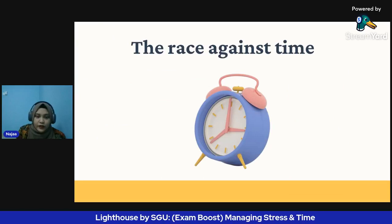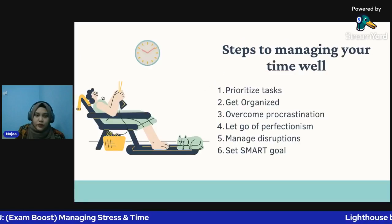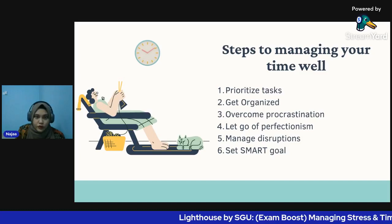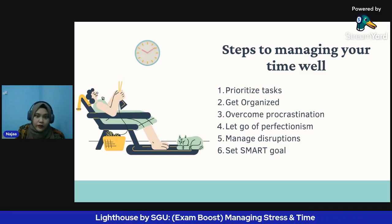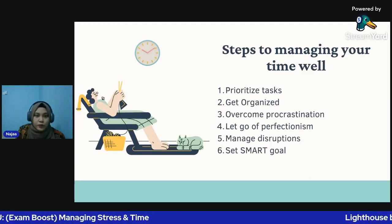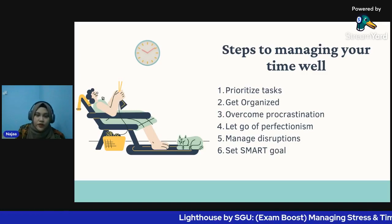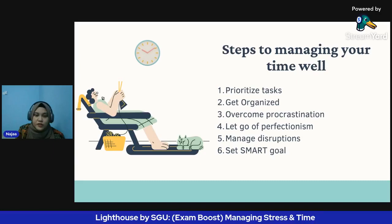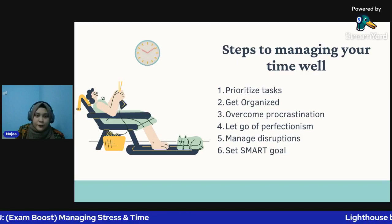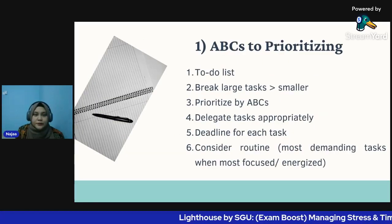So first we start with time. The race against time. There are 6 steps that we can do to manage our time. First is prioritizing the task, get organized, overcome procrastination, let go of perfectionism, managing disruptions, and set SMART goals. I will explain each of these categories. So first is ABC prioritizing.